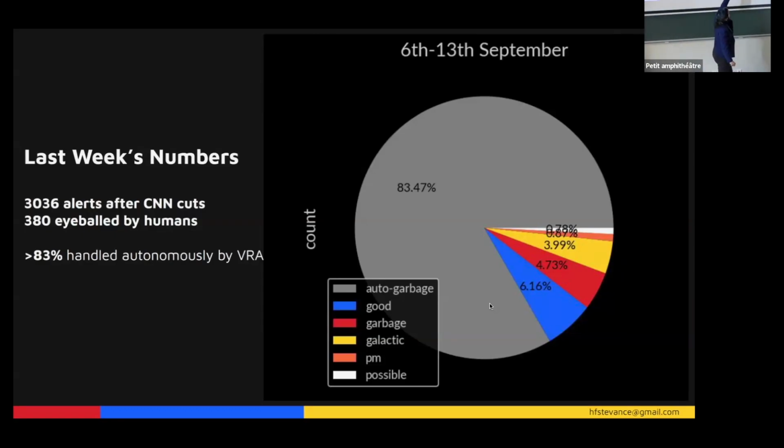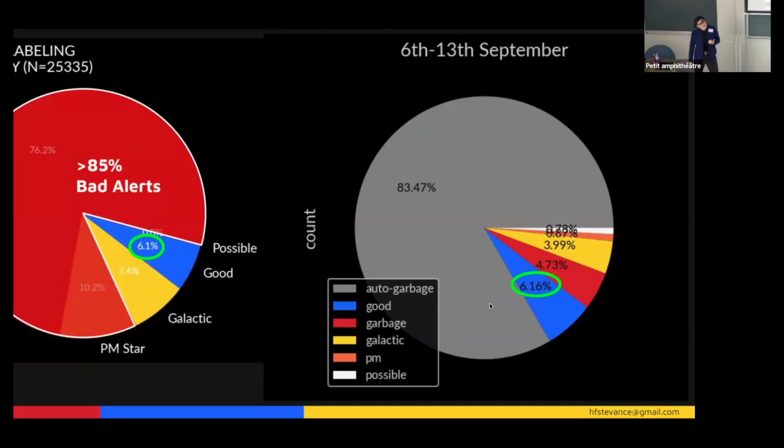Of the things that were shown to humans, which is everything that has an actual color, most of it was either real extragalactic, I'm sorry, I mean extragalactic transient. If you're a galactic transient person, you'll see my bias. But most things were extragalactic or galactic transients, and we did have a little bit of garbage left. But what I find really encouraging with this plot is that 6% of the total data that was ingested was good and recovered. And in the training data, which is real Atlas data over the past four and a half months, something like this, 6% of that data is good. So I'm not ditching half of the good alerts with the VRA by accident. Seems to be working.